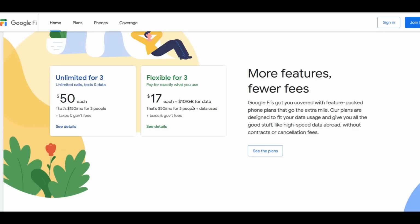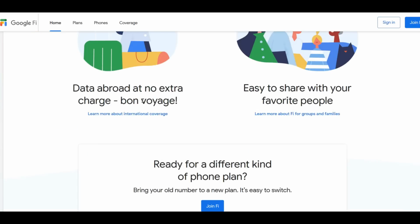Or there's the flexible plan. I'm on the flexible plan, and I pay $20 a month, and I pay $10 per gigabyte of data, and I turn the data on when I need it and no other time. Data abroad at no extra charge. The key is no extra charge. You're still charged for data at, like I am, $10 per gigabyte.